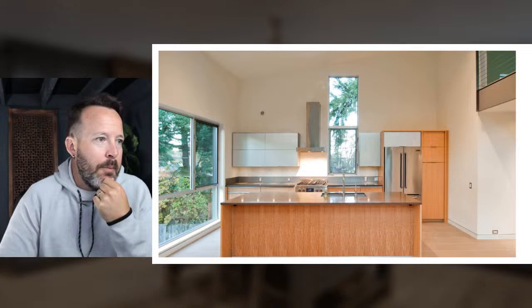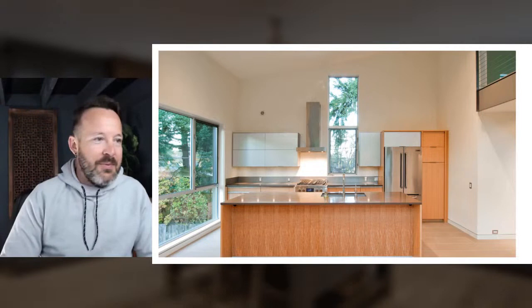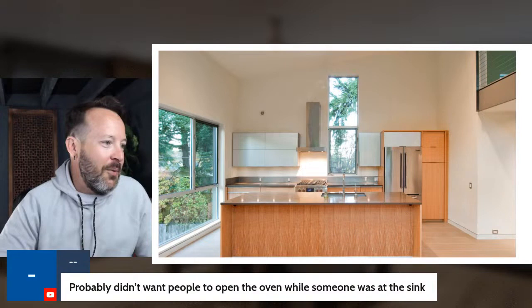Did someone say... I've seen Tetris. I lost the comment. All right, interesting. Phil's saying they probably didn't want people to open the oven while someone was at the sink. Yeah, I don't know. Interesting way to do it. Anyways, let's go to the next one.